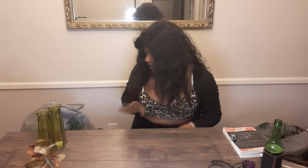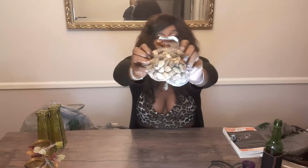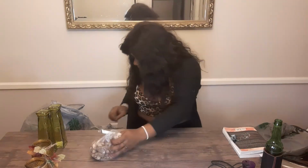But guys, I want to show you something that I was just so crazy about. I know they have the clear glass pebbles and marbles at the dollar store, but I was so shocked. I got these from the dollar store, which are decorative accent stones. This is a nice size bag for $1. There's a lot in there. They're different colors, different browns. This was $1.